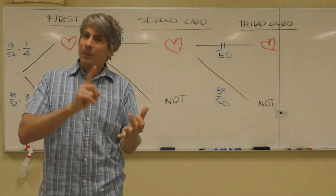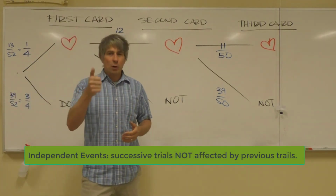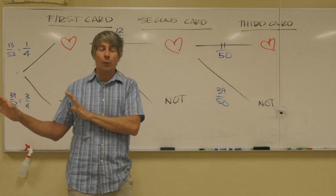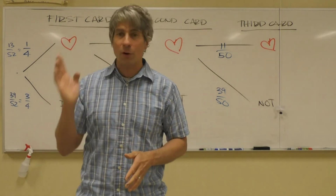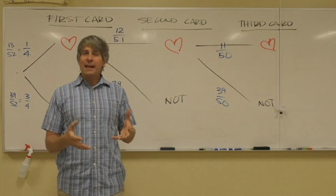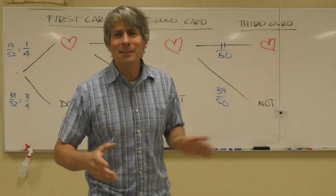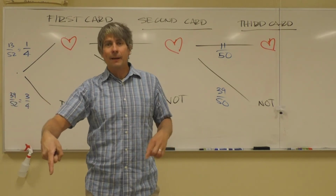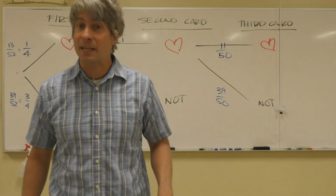Rolling a die, flipping a coin, those are called independent events. Because you flip a coin, that coin has no care in the world what happened in all the flips that happened before. It's going to be 50-50 the next time. Even odds for heads or tails. Same with a die. You throw a die, whatever you get, there's a 1 in 6 chance of that number happening. It doesn't matter. It doesn't matter if you saw 16 sixes come down the pike. The next roll, the chance of a 6 is still about 17%.